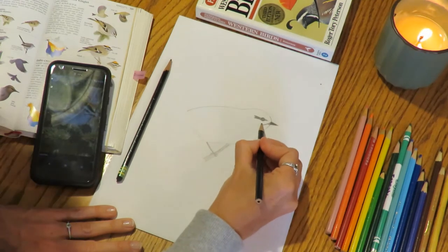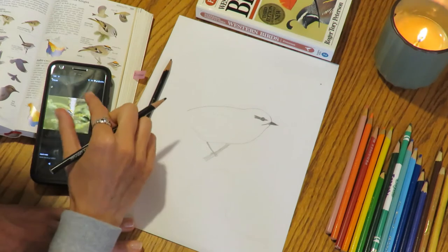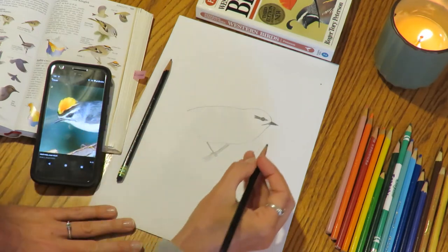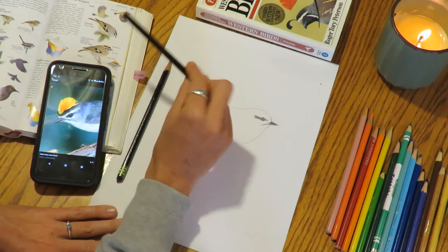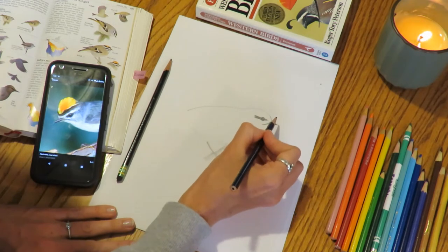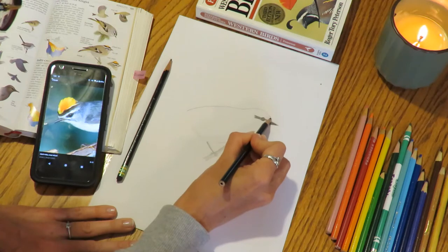Okay. It looks like there is, let's see, some shading. Ooh, thank you. That's a nice picture. Yeah, it looks like in real life photos and in the book, it's always a smidge different, so I'm not going to worry too terribly much. Let's see, but we'll start. There's going to be white right above his eye as well.